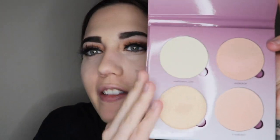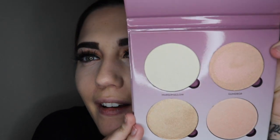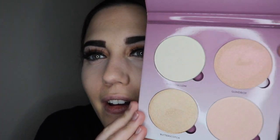And I got this new, I know it's not a new kit, but it's new to me. It's the Anastasia Beverly Hills Glow Kit in Sugar. Look at that. It's beautiful. And I am gonna be using the Butterscotch shade.